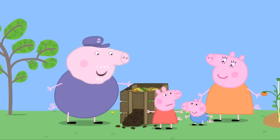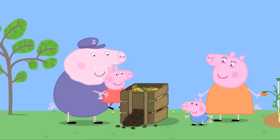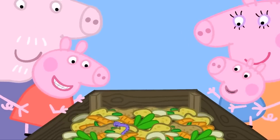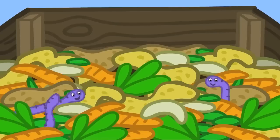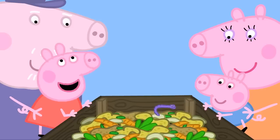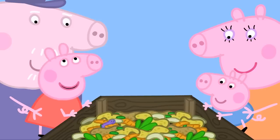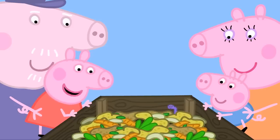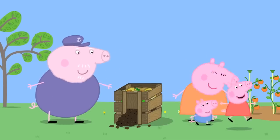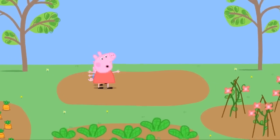Where? In here. Look. Ah, wriggly worms. Wiggle, wiggle. The worms turn all the fruit and vegetables into compost. Grandpa, can we find some more wriggly worms for your compost heap? What a good idea. Come on, George. Let's find some more wriggly worms.